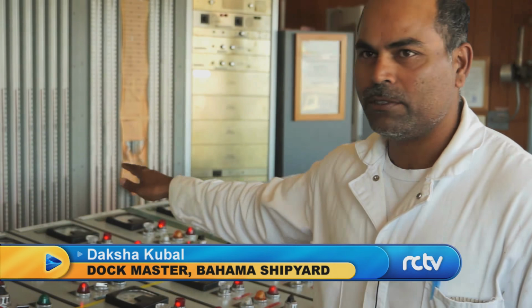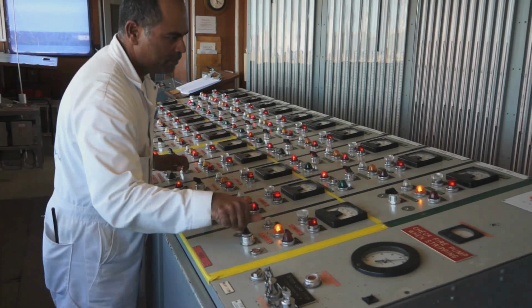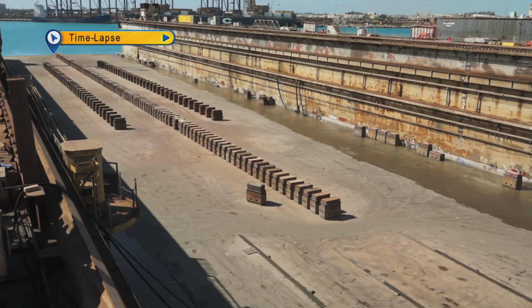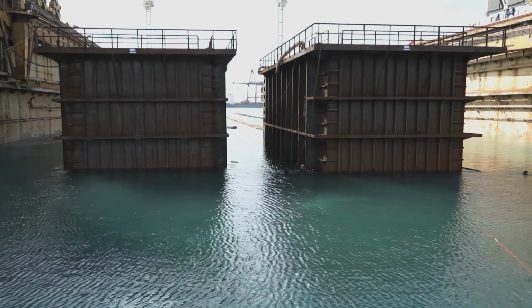I get the go-ahead. I'm at the minimum freeboard now, so we will not waste any time. Just open the tanks, all the tanks, so that we go at a faster pace. Let the water come into the tanks, with gravity the dock will go down, and we will stop at the maximum draft. We'll test the cofferdams, move our cofferdams forward and aft. So this is basically the trial to test the cofferdams.